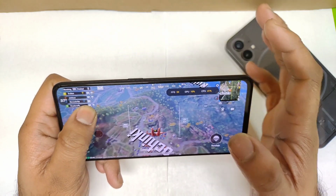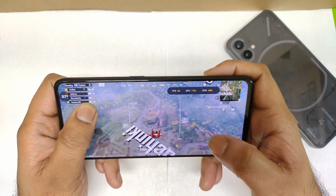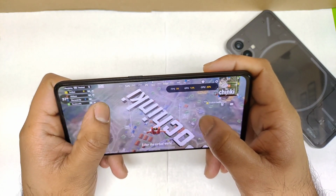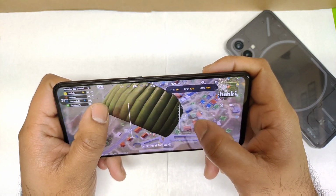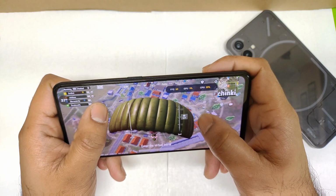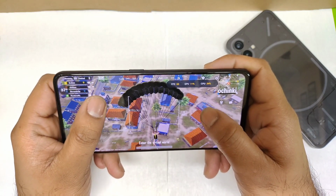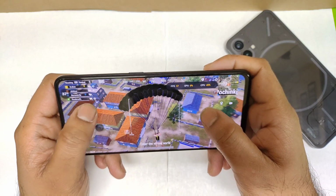So it was able to maintain close to 57, 59. The lowest I did see was 56 as well, but let's find out what's happening right now. So 56 is the lowest value, the lowest FPS count which we did see in the Realme GT Neo 3T device.